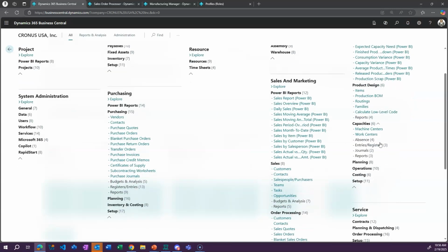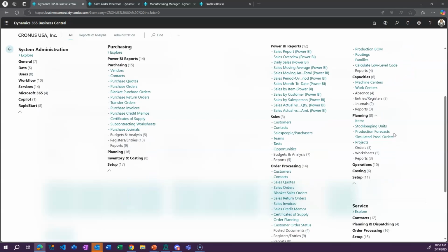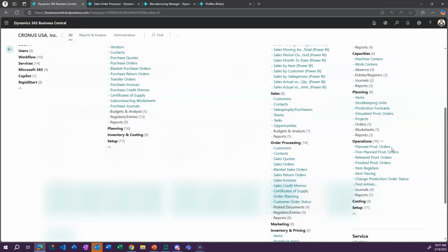And let's see if there's anything else in here that I would recommend discussing. Nothing really. Under planning, though, I have production orders. So I can have simulated production orders. And under operations, I can have planned, firm planned, released, and finished production orders. Simulated production orders are usually used to calculate estimated costs. So I can use those in an estimating function: create a simulated production order, put my bill of materials into it, put my routing into it, basically hand enter it, and then look at the statistics of that, and it'll roll up what the cost of that simulated production order would be for me to make that item. There are some other uses for it, but that's the classic use that we see.